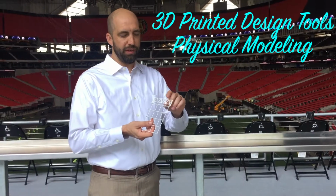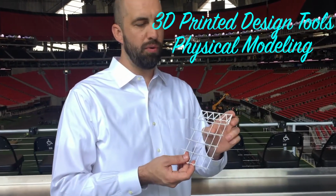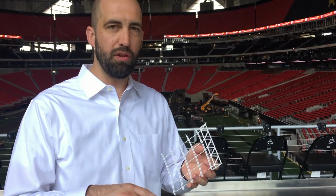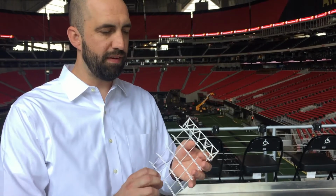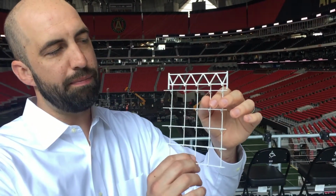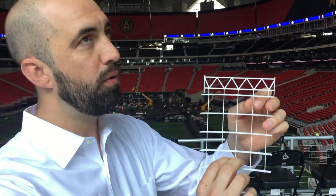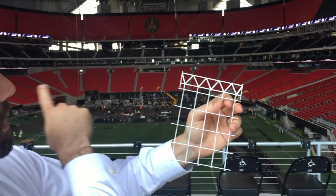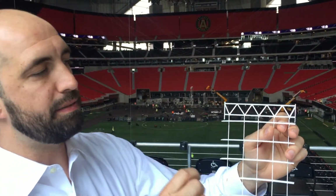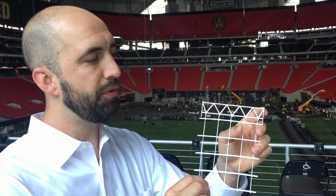One of the tools that we use in the design of buildings is called 3D printing. And so physical modeling has been part of the architecture and engineering profession for a long time, but now we're able to do that in a lot more advanced ways. And so what I'm holding here is a 3D printed panel that supports the video halo board. And so you can see the entire ellipse there is made up of 26 of these, none of which are the same. They're all unique.